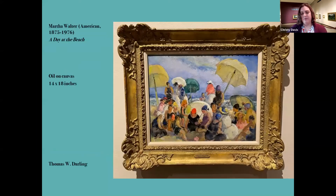This is the last piece that I have to share with you tonight. And this one is interesting in that, as I said previously, Impressionists didn't widely use black because it doesn't occur in nature. Martha Walter obviously used black. She was an American Impressionist known for her richly colored outdoor paintings. She studied again with William Merritt Chase before traveling through Europe extensively from 1908 to 1914. She painted plein air beach scenes at Gloucester and other sites along the Atlantic coast.